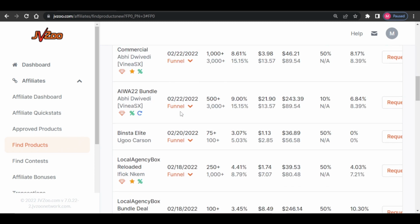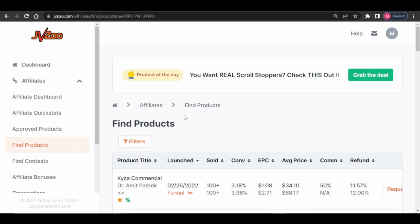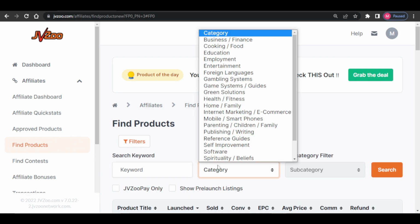Anyway, by clicking on category here, you'll be able to see all of the different categories of products JVZoo offers. And as I mentioned before, there are many more than on other similar sites, which I really like about it. There are literally too many to list here. And all you have to do is pick one you're most passionate about. For the purpose of this video, I'll select the category of business and finance.